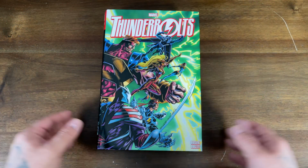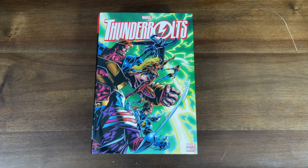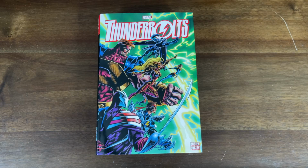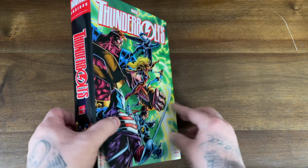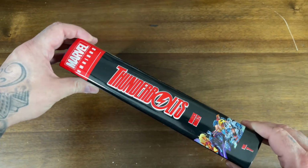All right, lastly, we have the Thunderbolts Omnibus, Kurt Busiek, Mark Bagley. This is the direct market variant cover by Bagley. This comes out on April 14th. It has 1,136 pages, and the cover price on this bad boy is $125.